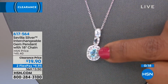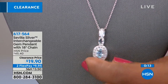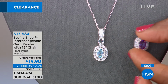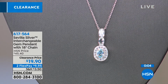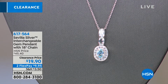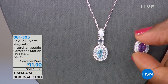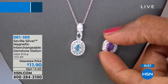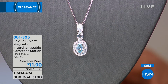But then this is what everyone sees, and when you want a different stone, it's an easy change out, okay? So the way you see it here, $19.90, and you can get it on 2 flex payments of $9.95. Now, when you want a new stone, for $11.90 we have the amethyst, the citrine, and the peridot.